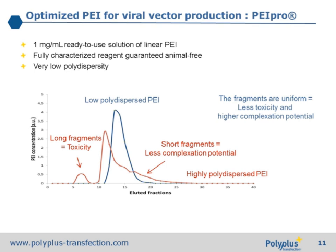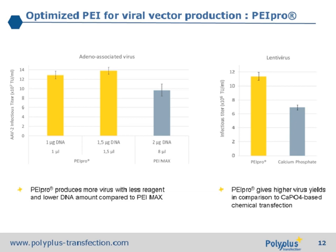Longer fragments come with cell toxicity, and with shorter fragments, you have a reduced ability to form stable complexes with the DNA of interest. This combined PEI molecule optimization and strict release control is what makes PEIpro stand out from other PEI that are available. Less DNA and PEI are required when using PEIpro to reach higher viral titer yields, as shown here for AAV production, represented here in infectious titer per ml.